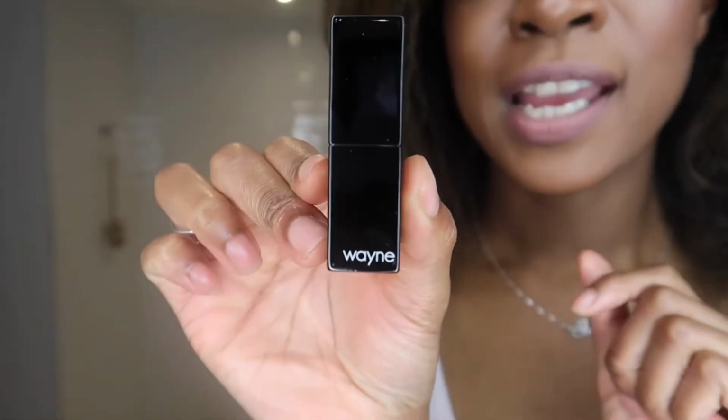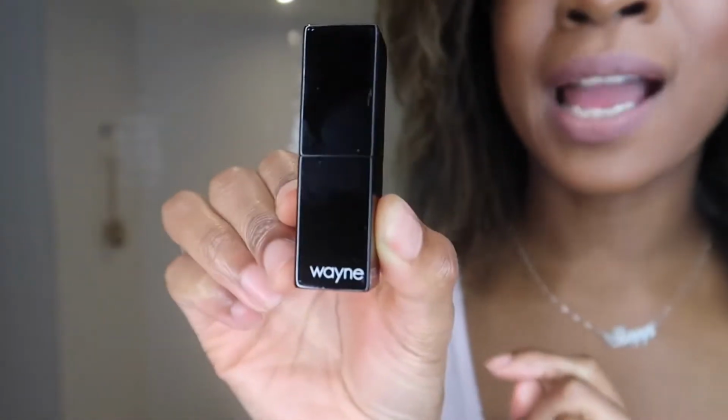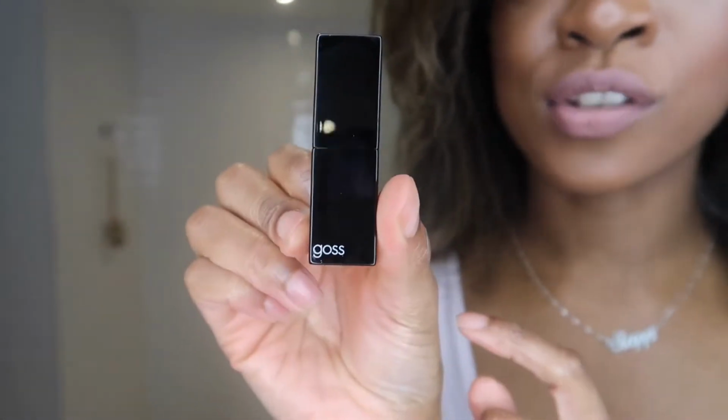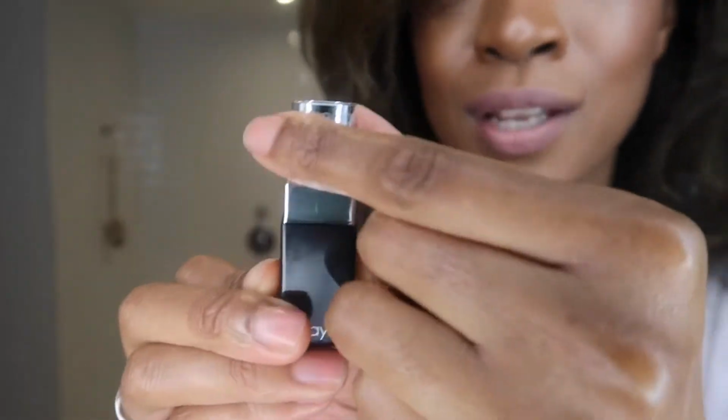Next I'm gonna go in with the lipstick. This is the creamy lipstick, Luxury Cream Lipstick in Lotus. I was looking at this a lot and I really like the look of it. The packaging here, it's so chic. It looks kind of like a dice. It looks really cool. It's all black and it says Wayne Goss. I do really like that. It's really nice to hold. It's not too big. It's really pocket sized. Inside it's got Wayne Goss stamped on in silver.